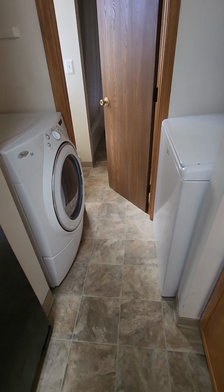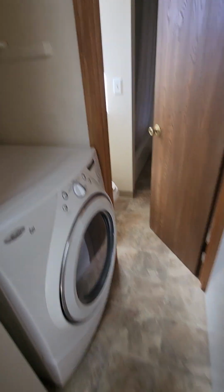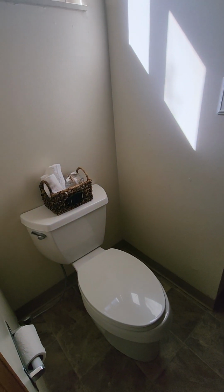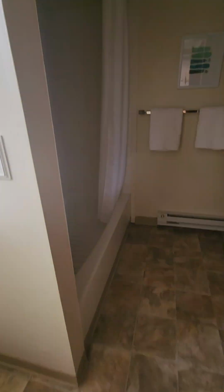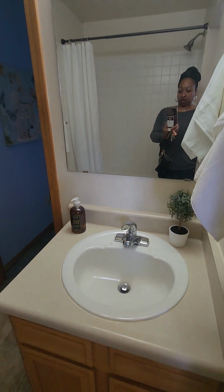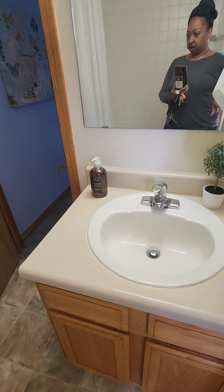You got your washer and dryer right through here. Hookups. And then a little bathroom straight through, Jack and Jill style. Got tub shower here. The sink, small, but.